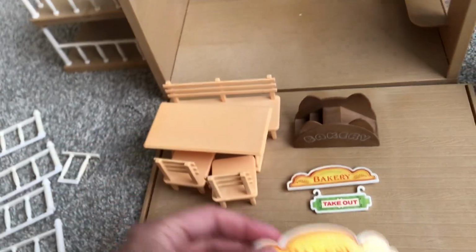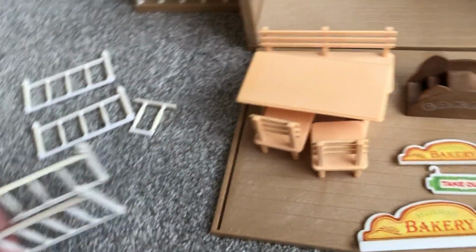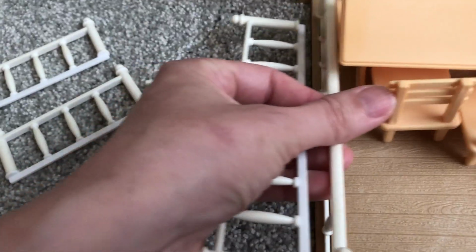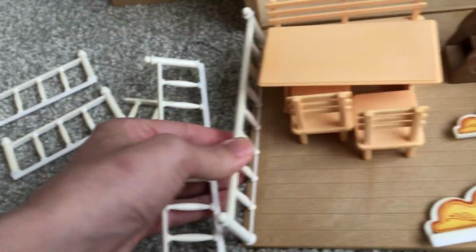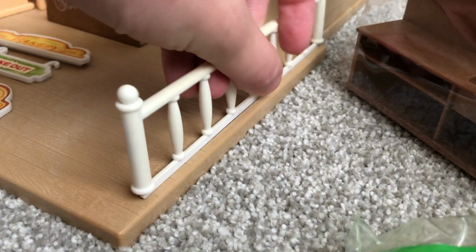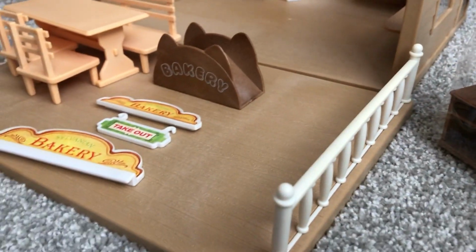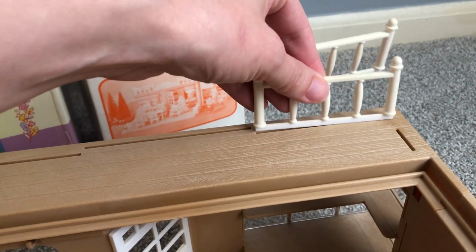Okay, so I got all the railings laid out. Let's put them on. These are very delicate. They're super thin, kind of like the carport home. They're not like the really thick, durable ones like on the Red Roof Country Home or the Cozy Cottage. These seem fragile.